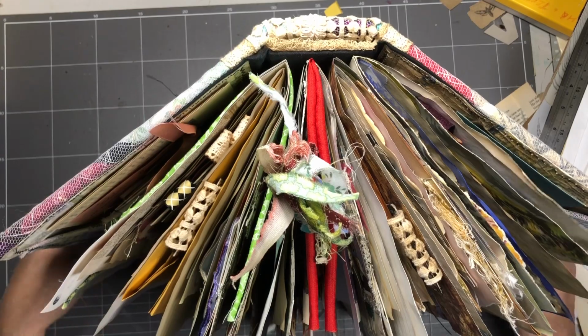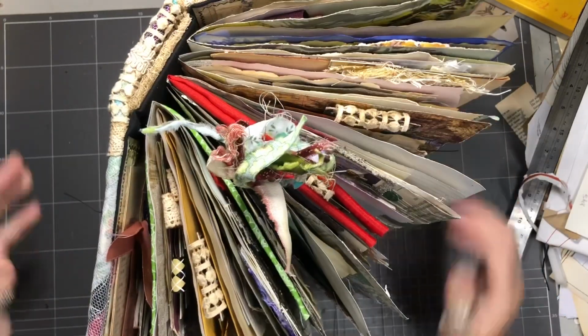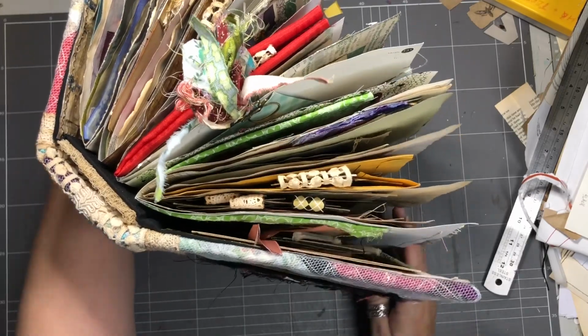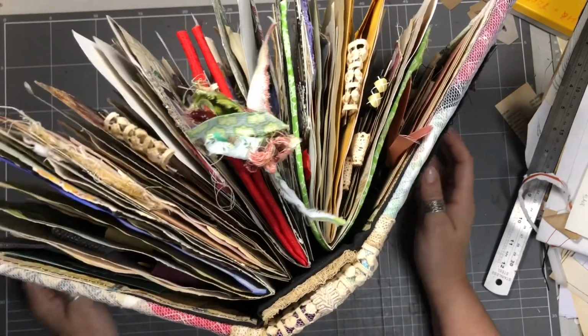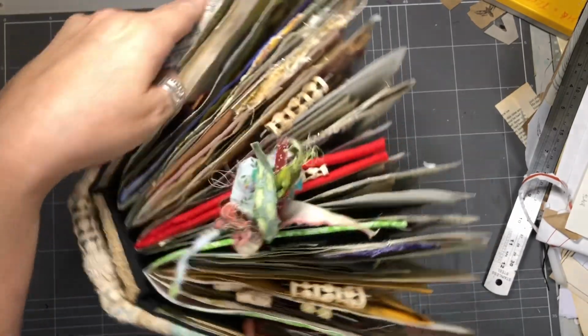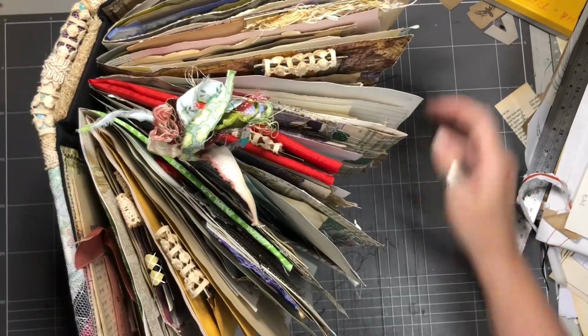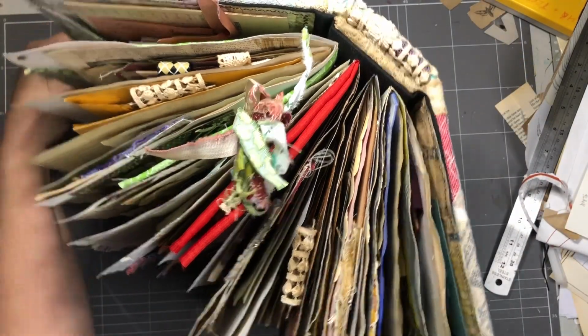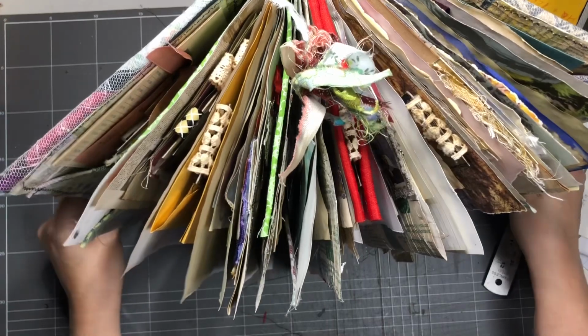I promise I won't go back and put more in. In fact, if and when she is off to a new home, I will take some of this out because I cannot package her in this state. But I will put it all in with her package. So yes, everything you see today will be going with Noelle when she is off to a new home.